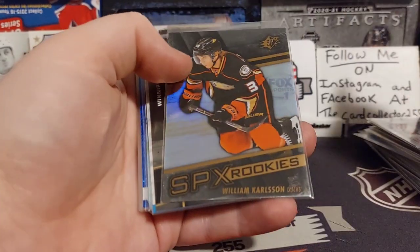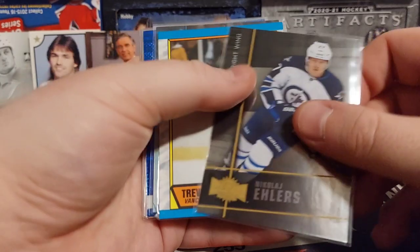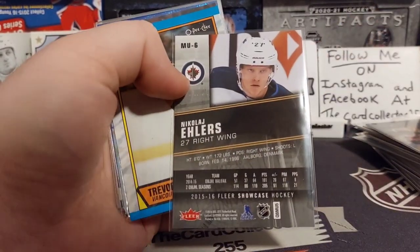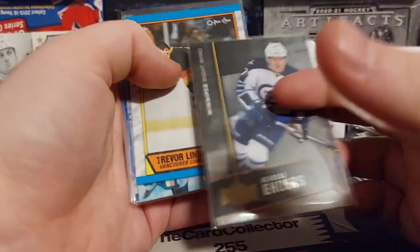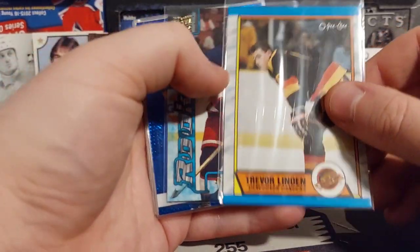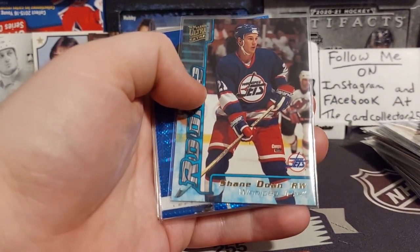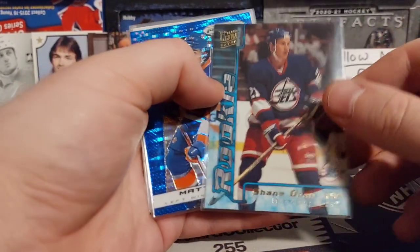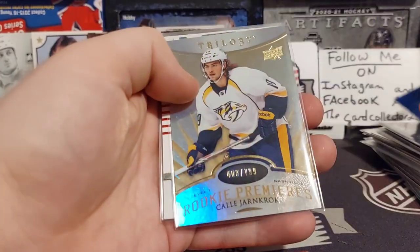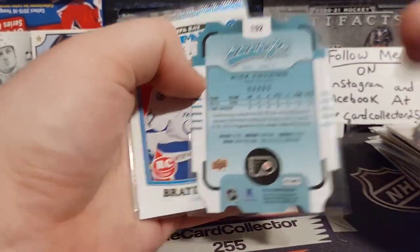Zadorov, of course. Had to grab him. Flames fan. Carlson. Eller's metal. Can't remember. He had a Fleer Showcase. This was the metal one. He had like $30 or something on it. Trevor Linden, rookie. I think I only saw him for maybe $3-4. Shane Doan. Matt Murray. This one, I have no idea how it got in my pile.